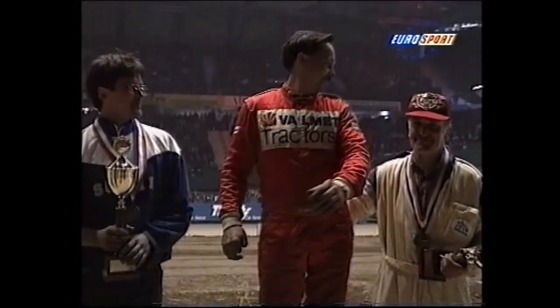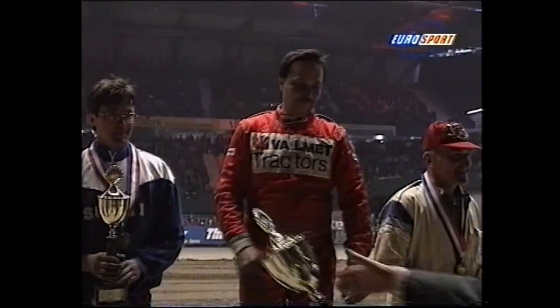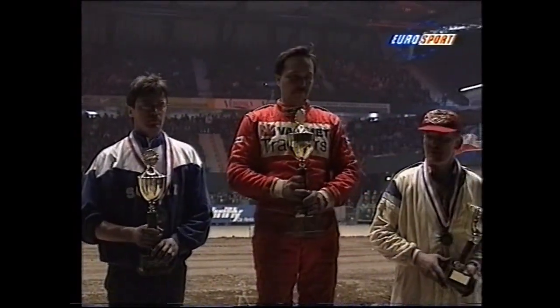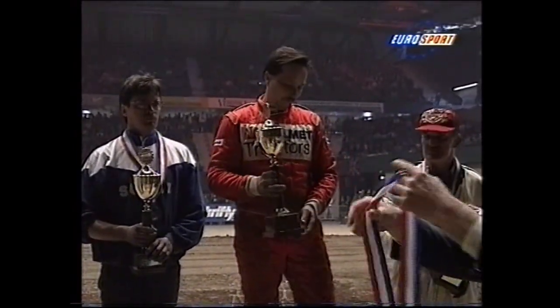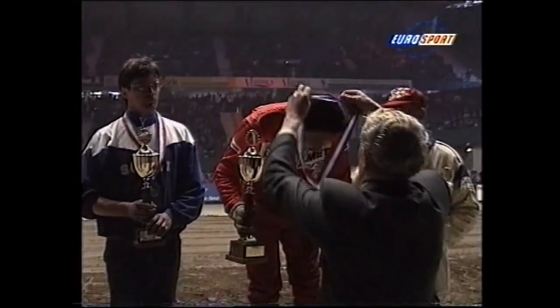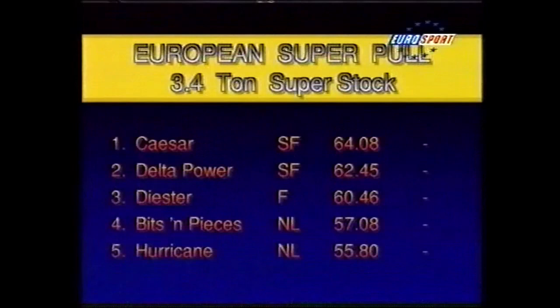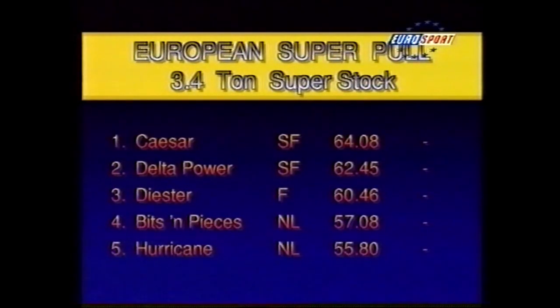But here's the man of the moment, the 37-year-old truck driver Pekka Hurlevy from Calvia. First with Caesar, and that's his mechanic who's taken the cup for Delta Power in second place. And here's the official result. Both Hurricane and Magcal Bits and Pieces were unable to compete in the evening 4.4 class, which produced an identical first, second and third. So a really good day for the Finns.